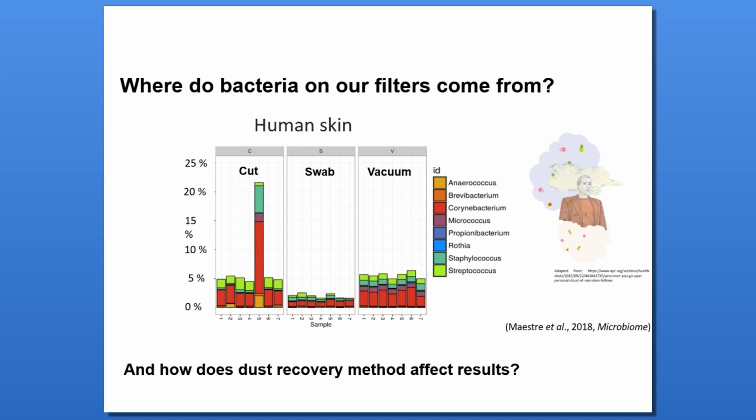You'll see that we've taken this particular figure and divided it up into cut, swab, and vacuum. What that reflects is we did some earlier work to try to figure out different ways of recovering the dust off the HVAC filter, and see what effect it had on our microbiome results. Based on those analyses, we decided that the vacuum gave us the most consistent results. So that was the technique we used to recover the dust off the filter for these analyses.